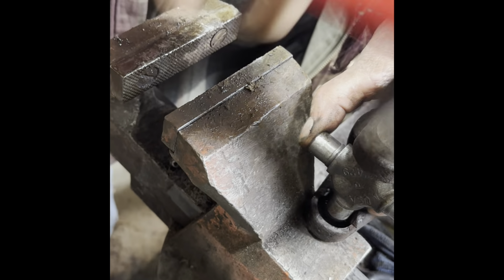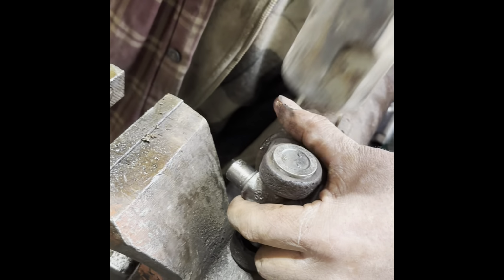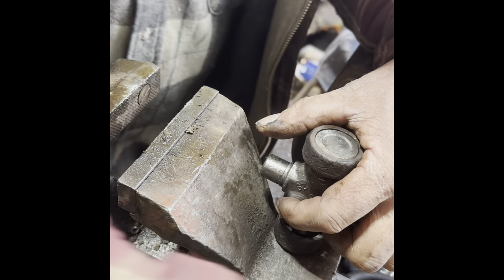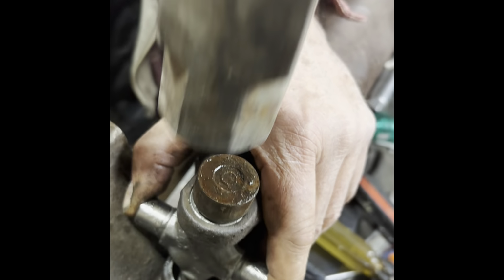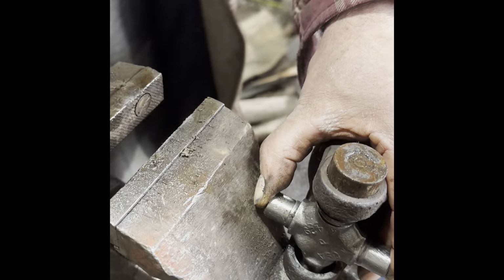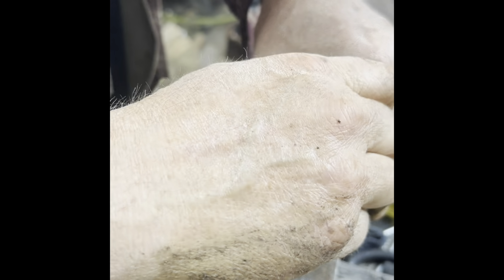Oh, that was... This is going in a little stiff because I didn't sandpaper the inside of that out, but it'll go. Okay, we're down to that point. I'm going to take one of the old caps. I'm going to put it upside down on there, and I'm going to use that to beat this in a little farther. That's why I like to beat them in too far, because then that sticks in there.